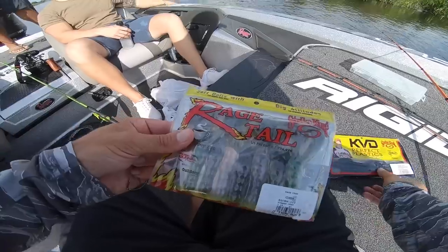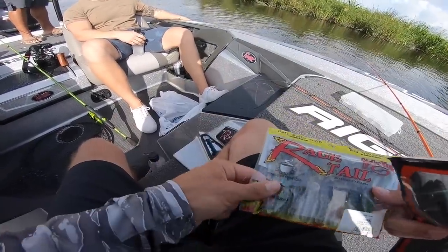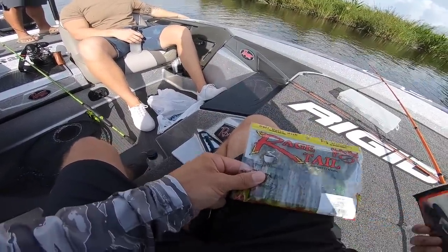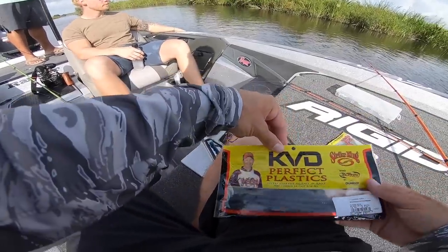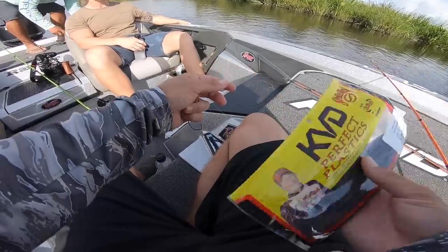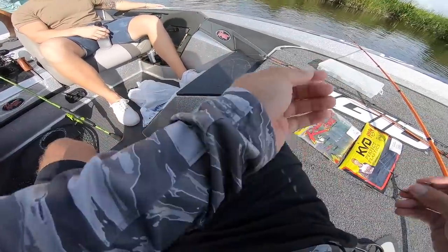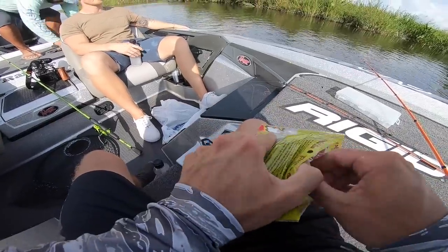All right, so the whole point of today's video is to compare the worm with the craw. So I'm actually gonna start off with the craw, and this is a rage craw in summer craw. And Cody, he loves throwing trick worms. That's like his go-to. So we have a black and blue swirl finesse worm right here. This is just a KVD perfect plastics. Like I said, you can check all that stuff out down below. But I'm gonna go ahead and put one of these craws on.